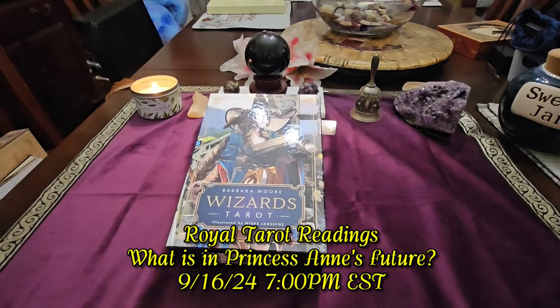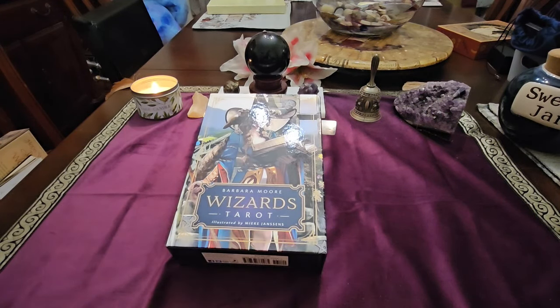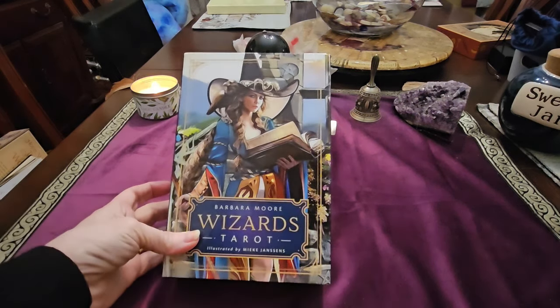All right, so today, yes, you might recognize this deck if you follow Mystical Fortunes. She is my teacher, and I just love Shanta. She's so wonderful. And I've actually had this deck for quite a few months. When I first ordered it, I got an empty package, and I had to contact the seller and say, hey, I didn't get my tarot deck, and they were very wonderful in sending it out to me. But it's a really, really cool deck.